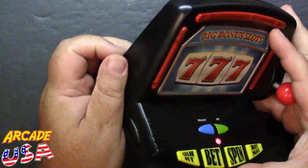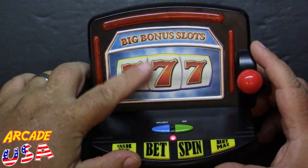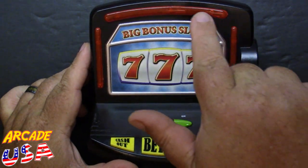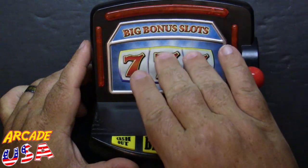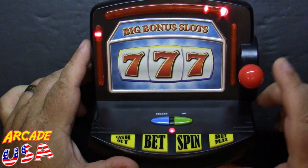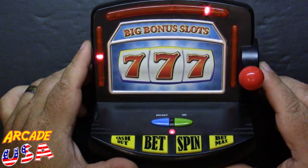Of course, on the side we have our on-off switch here. Little slide switch. This screen doesn't do anything. It's just there for decoration. It does have a set of really cool LED lights that'll chase each other around this center decal. When you pull the lever, it's actually a really cool effect. I kind of like that.